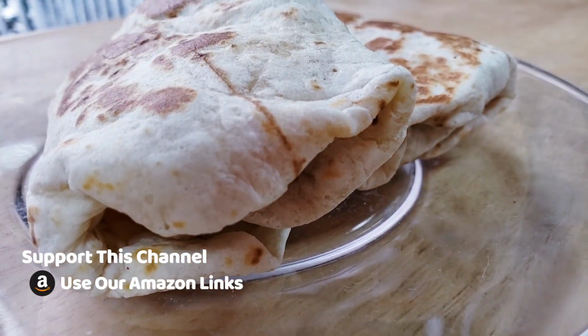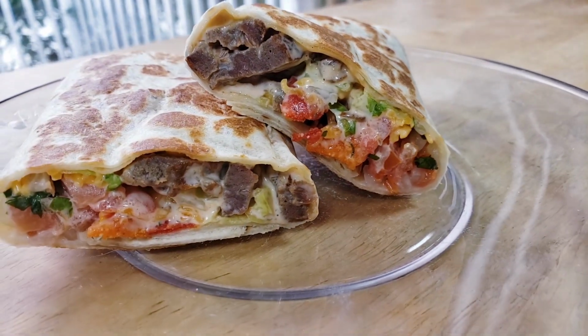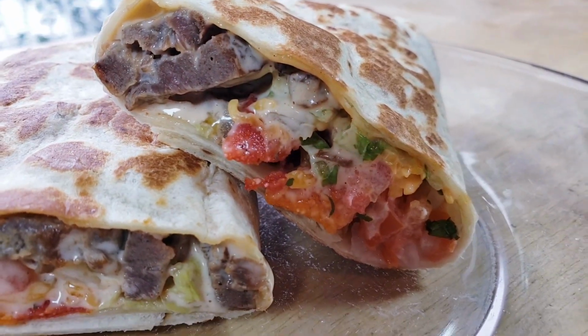But yeah, you don't need to add anything to this, which I think is good because there's a lot of flavor here. It's not too spicy. It's not spicy at all, I would say. And like I said, the golden age of avocado ranch.